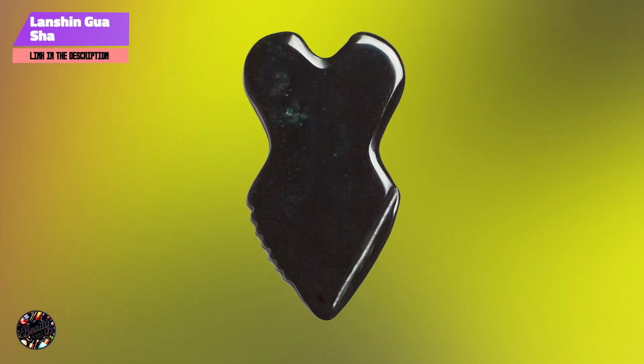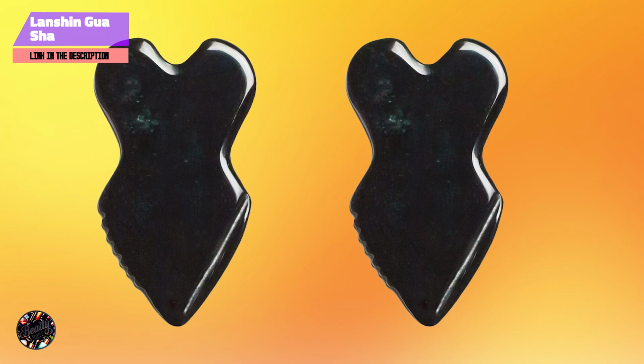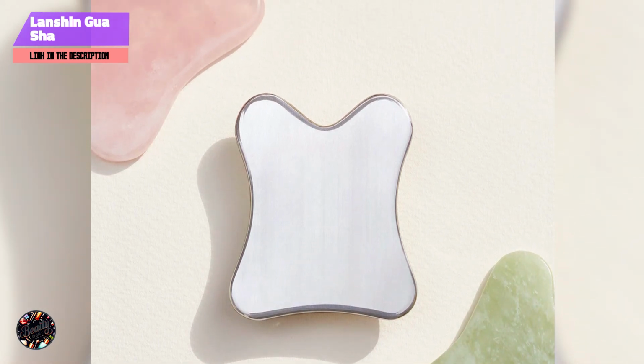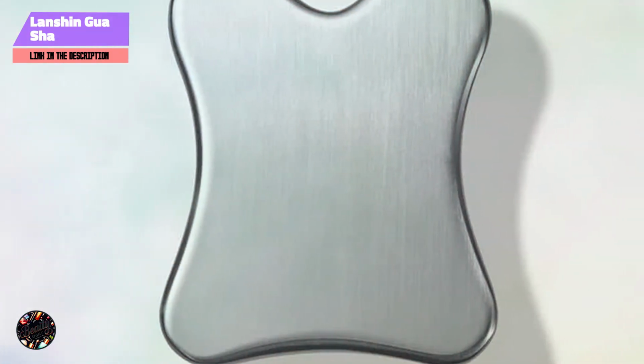with ease. Durability. Crafted from high-quality rose quartz, the Lanshin Gua Sha tool is built to last. Rose quartz is a durable material that can withstand regular use when treated with care. The tool is resistant to breaking and chipping, ensuring that it will provide long-lasting benefits. To maintain its quality, gently wash the tool with warm water and mild soap after each use, and store it in the provided case to protect it from damage. With proper care, this tool will remain an essential part of your skincare routine for years to come.